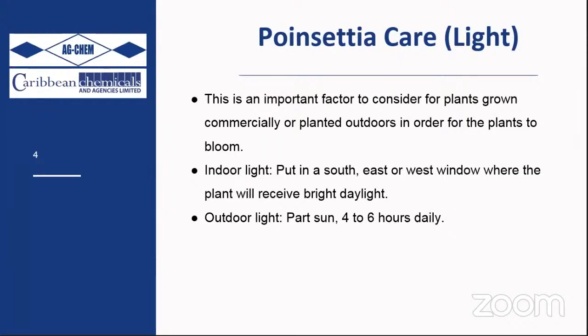Now, light is very critical in your poinsettia care, because those of us who have had poinsettias would have noticed that the color change occurs mainly coming on to the winter period, and light plays an effect there. In terms of putting your poinsettia indoors, a southeast or the east window would be the better one to place it, to receive the early bright daylight.